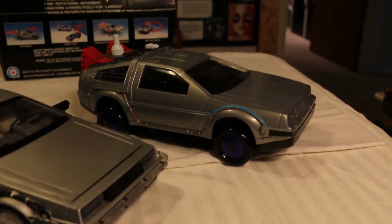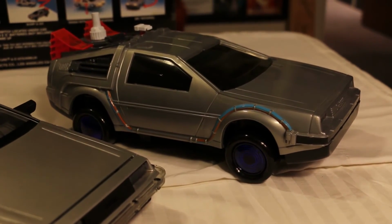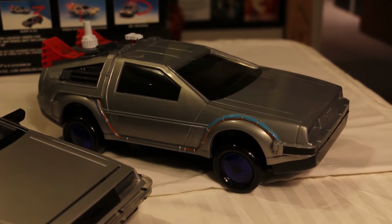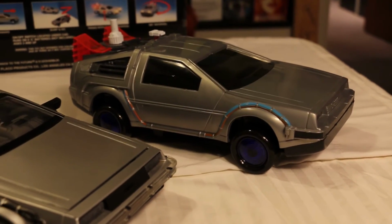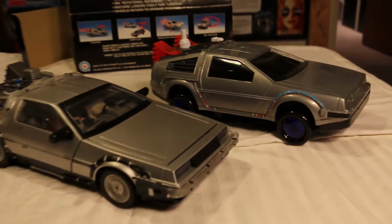But for people looking for a DeLorean back in the days of the early 90s, this was pretty much your only choice. I was told it was sold at Universal Studios stores when they had the Back to the Future ride. And I believe it was sold at toy stores, but in a very, very small quantity, as the cartoon did not put out much merchandise.